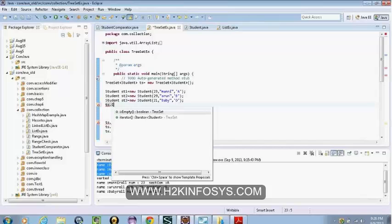There is an iterator that collections provide by default. Let's say I have a list. When I say list.iterator, it gives me an iterator object. If I have 10 elements in the list, it goes first, second, third, up to the tenth. If I want to iterate only through the student objects whose name starts with A or M, I write a custom iterator for it.